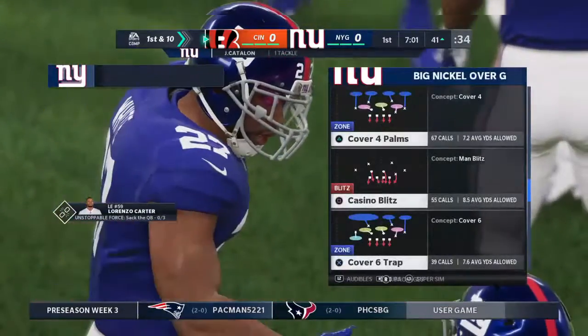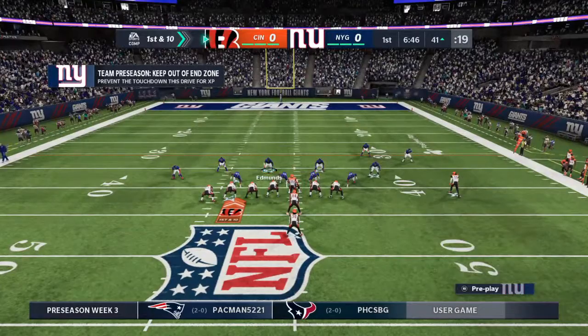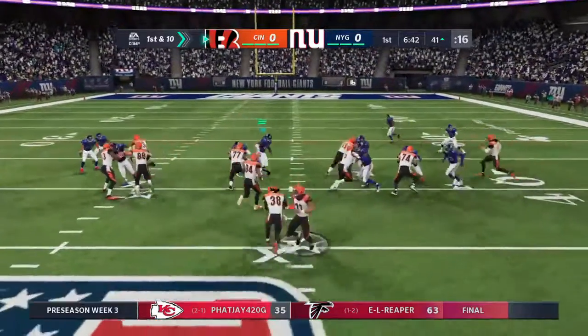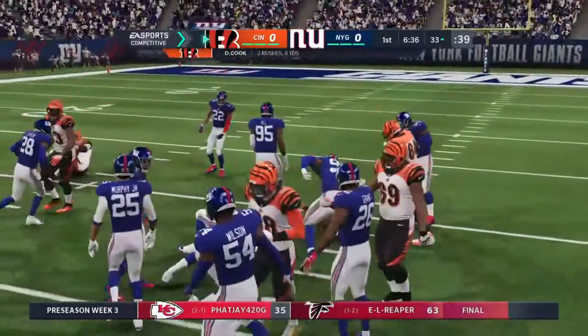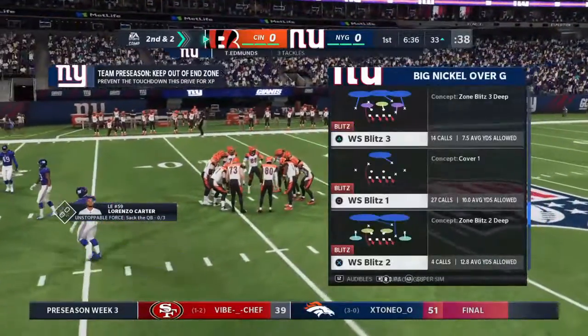And on this first drive, looks like they want to get that vertical passing game going early. And they did, and what a warning shot they just fired. If you're not going to back up and play coverage deep, we're going to attack you all game long. And once you adjust to that, you start to back off, then that opens things up underneath. A really nice start for them. Great way to get the game going.